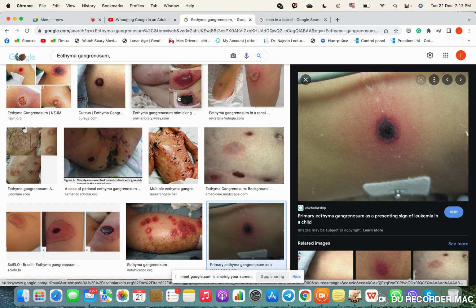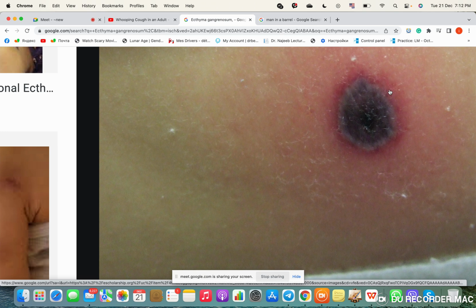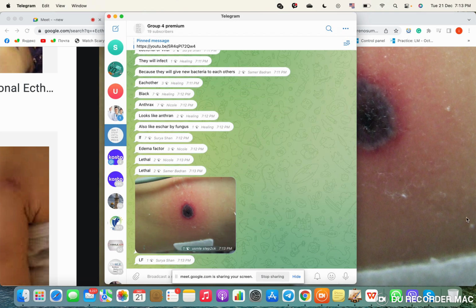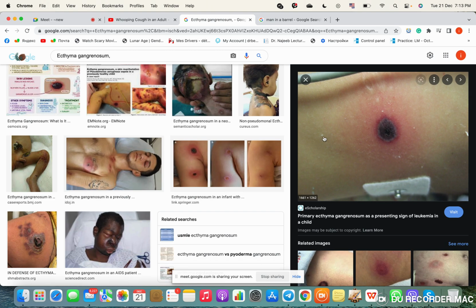Remember, in case of anthrax, I told you it had a black area and it had a red area. The red area is due to what? The red area is the edema factor, the cyclic AMP. What about the black area? The lethal factor, absolutely correct, which leads to necrosis. So ecthyma gangrenosum looks like it.